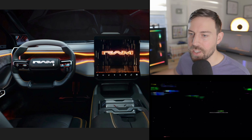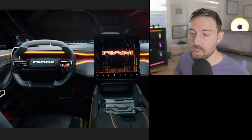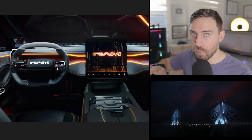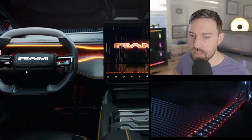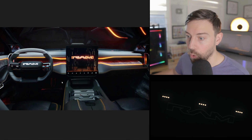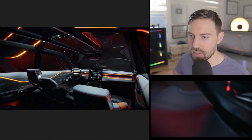It's essentially a steering yoke, but unlike a steering yoke, you can rest your hand on top, and that's what people really like to do, or just having the option of grabbing the wheel in different areas. So I do like this implementation. Of course, you have some touch-sensitive buttons in here that hopefully are physical by the time it hits production. I'm not a big fan of touch-sensitive buttons.